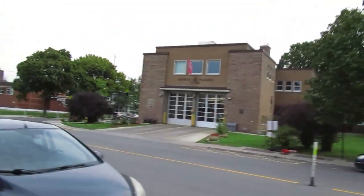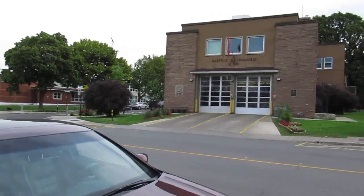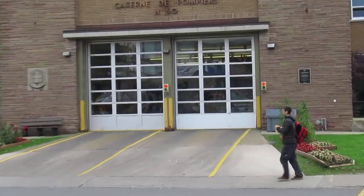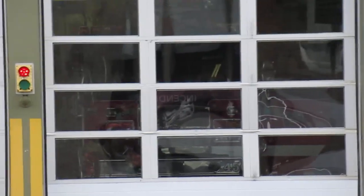So there it is, Caserne 50, Fire Station 50. Which looks to me, I could be wrong, like one of those doors was completely changed on the right. What do we got in there? Anything interesting? There's an E1. What's the other? That's it? Is the pumper gone or what? Oh no, wait a minute. Yeah, it looks like they're both E1s, pumper and ladder.